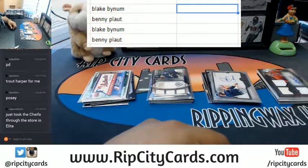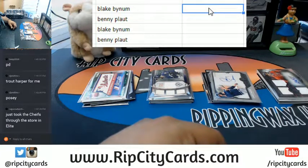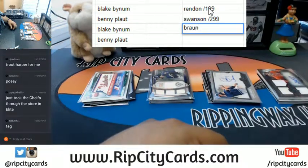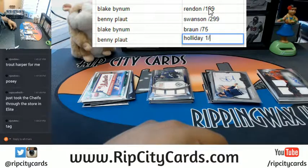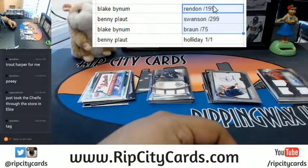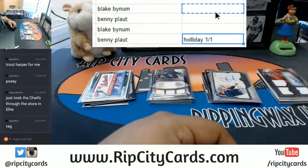Blake has the first pick. So we have the Rendon /199. We got the Swanson /299. We have the Braun /75. And the 1/1 Holliday. No surprise, Blake wants the Holliday. There you go.